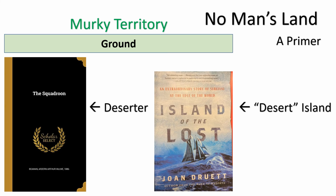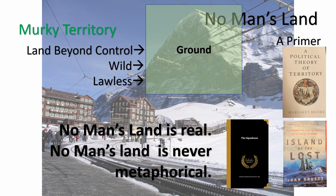Thus, no man's land is simply and properly defined as a land beyond the effective range of regulation and control by legitimate authority. So what can we conclude with this definition?